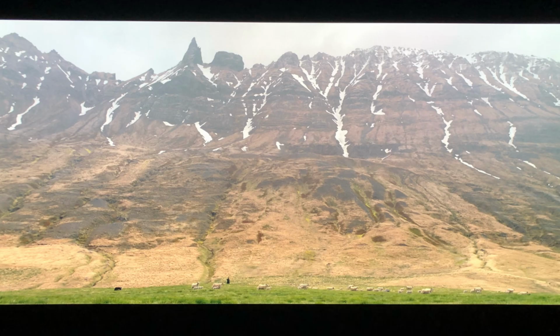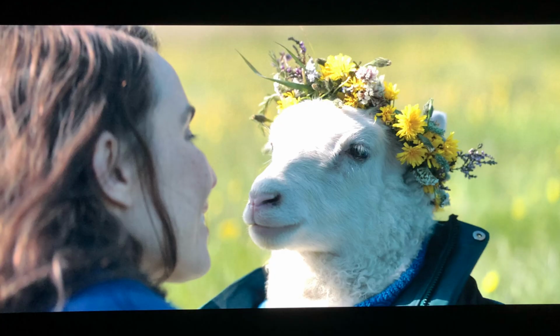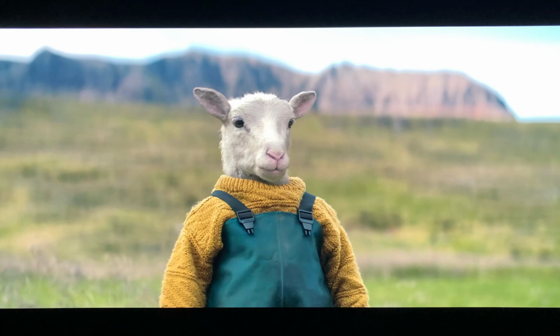The landscape is beautiful, very picturesque, especially during the sunny daytime moments. And in the film, when the tractor is stranded in the middle of nowhere, the redness really contrasts with the green landscape. And Ada's flower crown, I think, really looks good, as do some of her outfits. I think color really stands out here. While it's not going to be the most vibrant, I think it really is well rendered here with Dolby Vision.